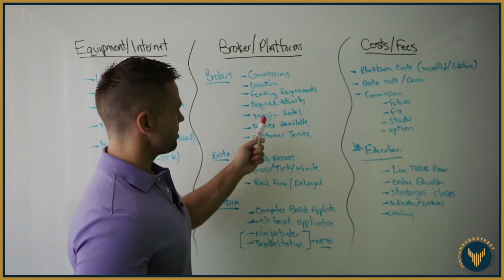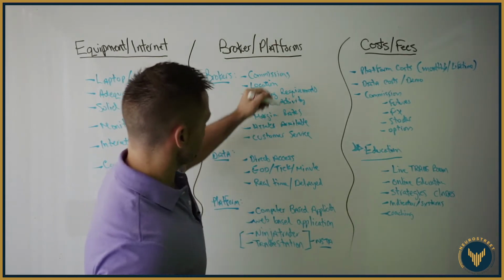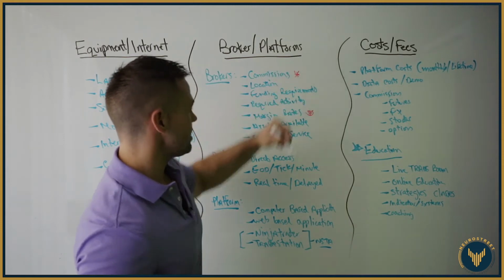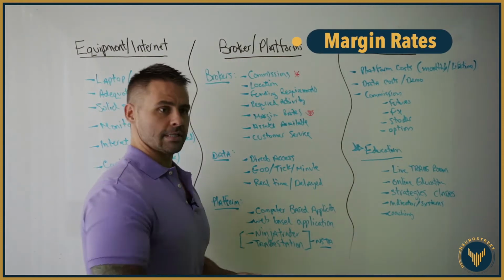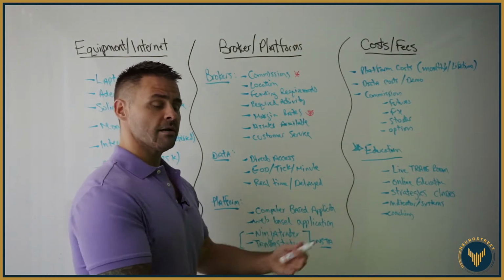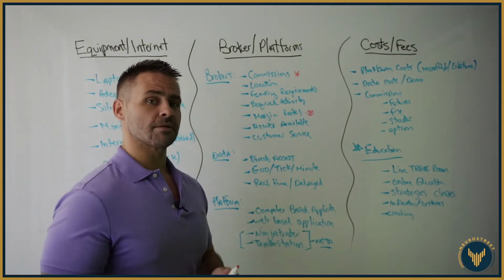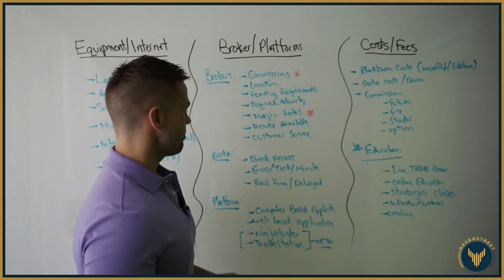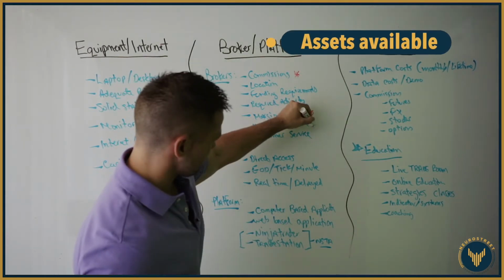But the big one here, this is a really, really big one. Commissions is big. And margin rates is really, really big. You need to understand your margin rates. How much does it take to open up a trade? How much capital do you need in your account to keep a trade going? How much maintenance margin do you have to be able to take on additional trades when you're trading? Those are really important. Another one here is assets available, right?